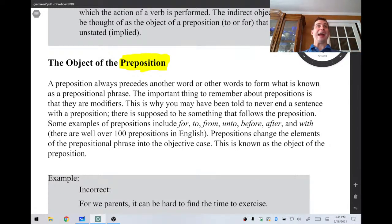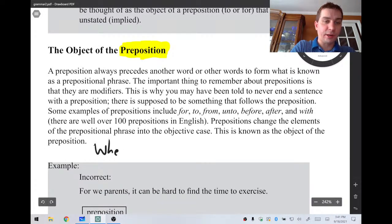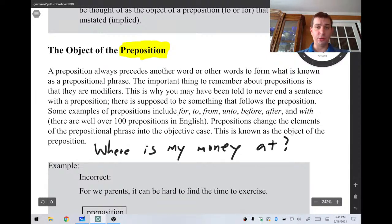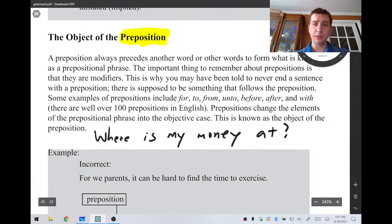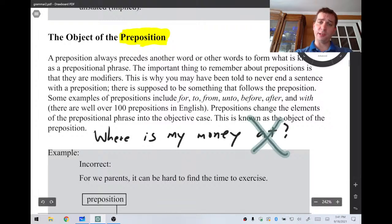Where is my money at? So at is a preposition. I'm just going to write my question here. Where is my money at? So this is an error in English. At is a preposition, and it does not belong in my sentence. It does not belong at the end of my sentence. Can't end a sentence on a preposition. I would just say, where is my money, right? I don't need a preposition at all.